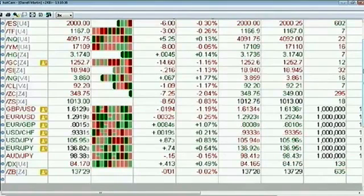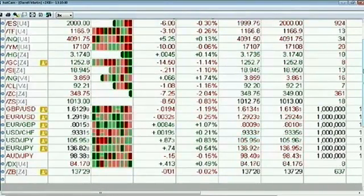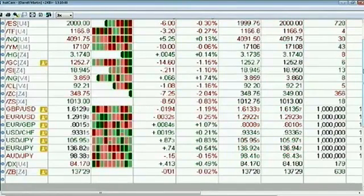Some big moves in the commodities there. We got corn down $7. That's a 2% move. We got soybeans down 8. So lots and lots of movement there.